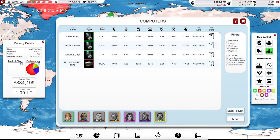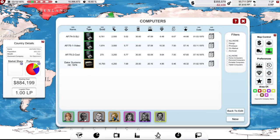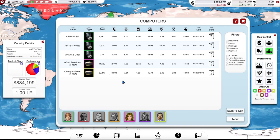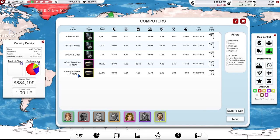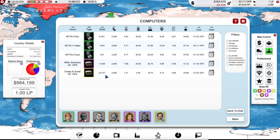So who's Afari? Not you. Not you. Not you. Ah, you're Afari. And I can tell by the colours, of course. They're selling, well, Cheap and Great. Misnomer, mate. Misnomer. $3,500 is not cheap. Although that's a very powerful machine, it doesn't really compete with me. That's so annoying. But they've been selling it for a long time.